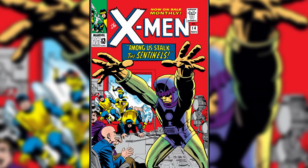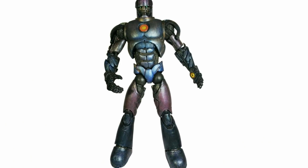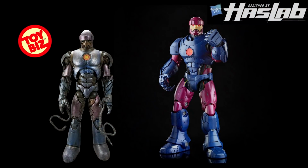I'm sure it has something to do with the entire Haslab project, but in truth, he actually dipped after the Haslab project, and then he came back up. So, good on you. This Sentinel first appeared in X-Men number 14 and was created by Tyrion Lannister. While this is a great Build-A-Figure, it definitely was outshined by the Haslab, but people still really want it. That's why he's going for $200 almost.